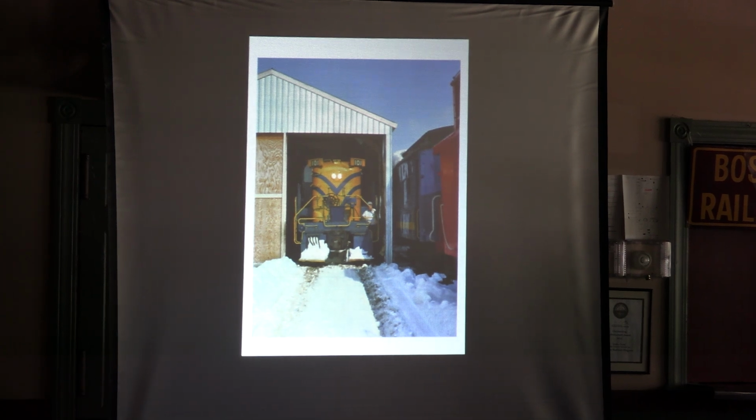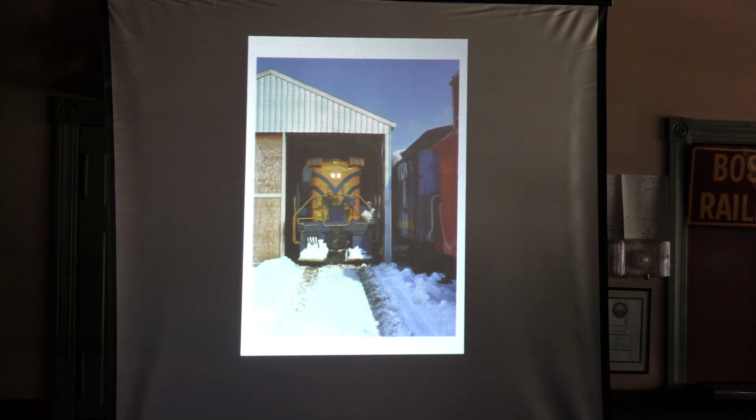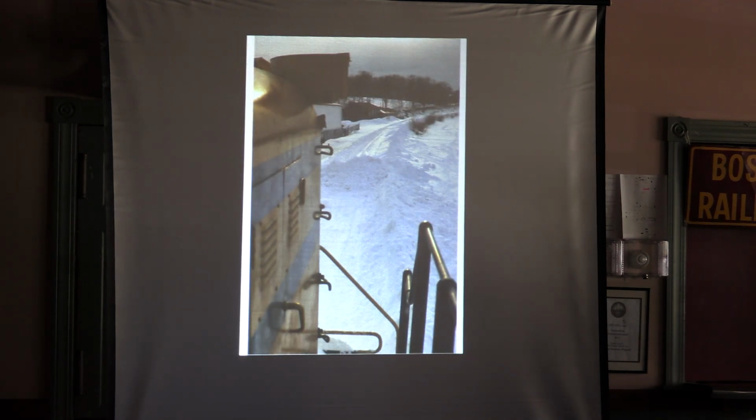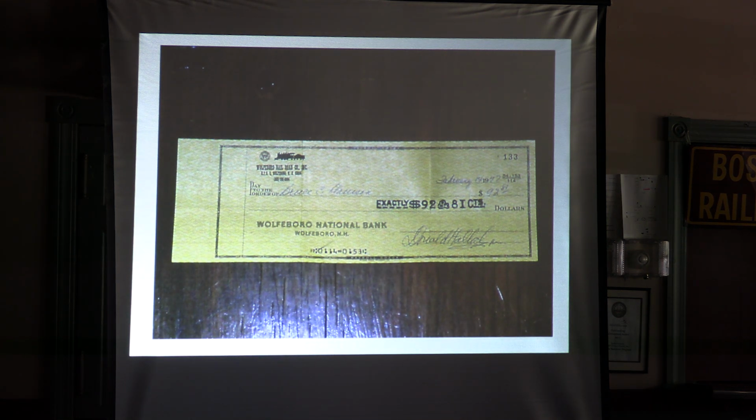Now we've got the 101 fired up and ready to leave the engine house. Maybe it's you running it, Dickie. I can't tell who's in there, but looks like Woody down there on the step. So somebody's got to run it, because I'm running the camera. But this is down at the south end of Laconia, and the wind had drifted up the snow pretty good. And we had to make several passes to finally get through it, and we made it. But that was the end of the railroad.